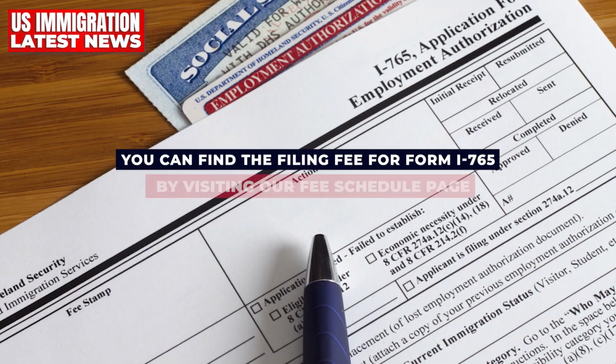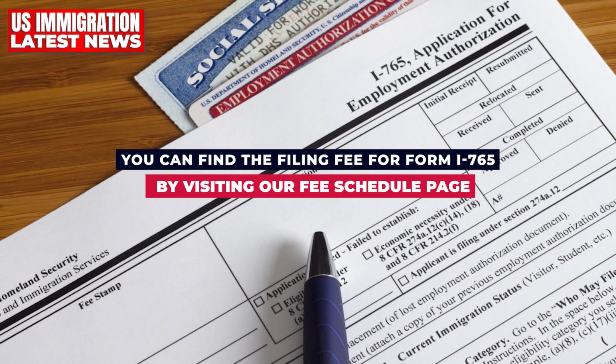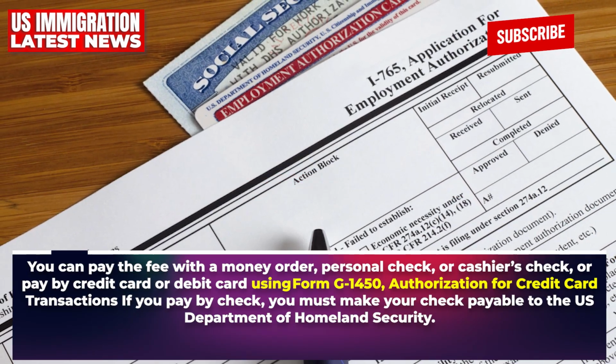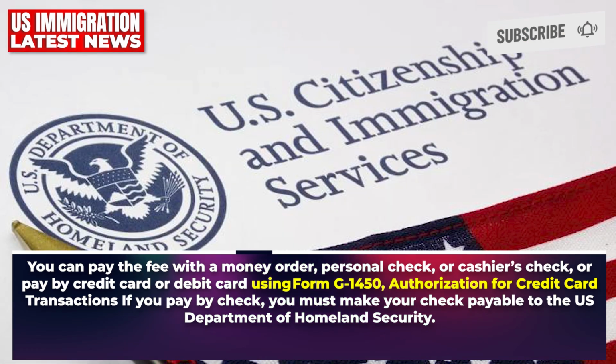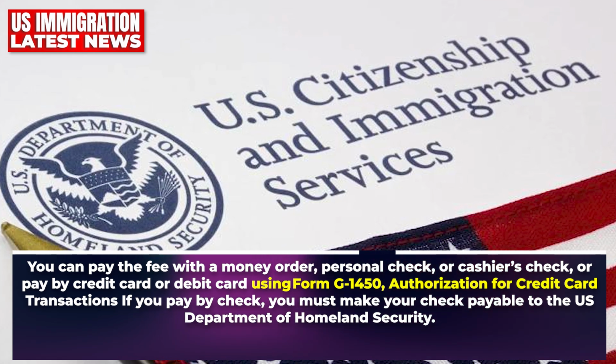Filing fee. You can find the filing fee for Form I-765 by visiting our fee schedule page. You can pay the fee with a money order, personal check or cashier's check, or pay by credit card or debit card using Form G-1450, Authorization for Credit Card Transactions.